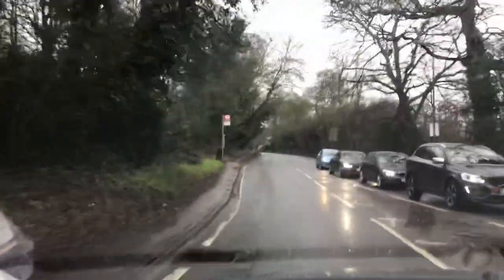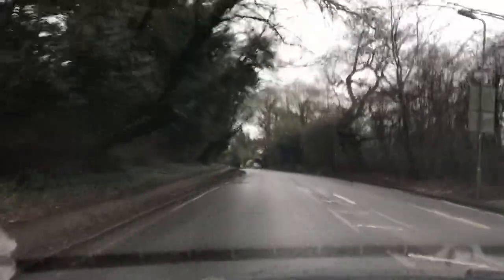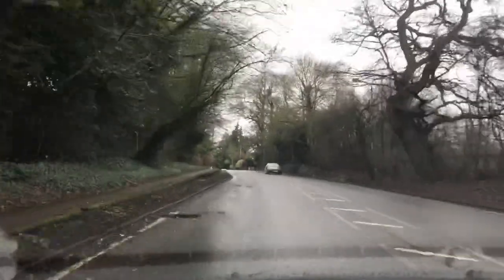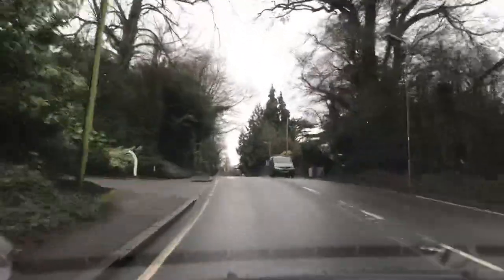Obviously we're conscious to hear some sirens. We don't know where it's coming from. It might not be nearby, we might not even see any of it yet, but we'll be conscious to keep listening out for it. It is 30, yeah? Okay, so don't go above.